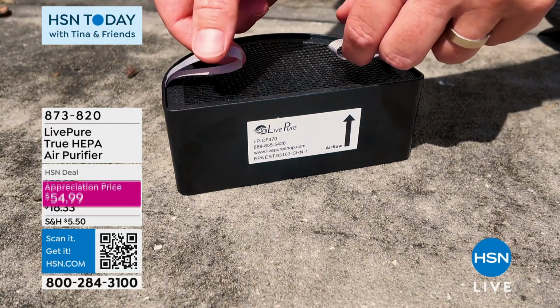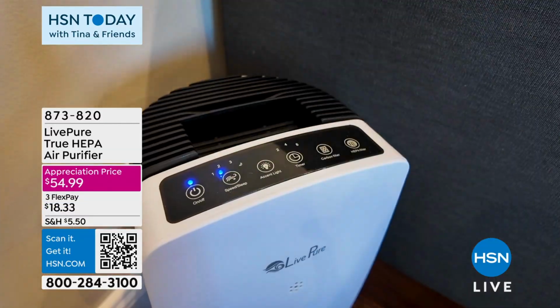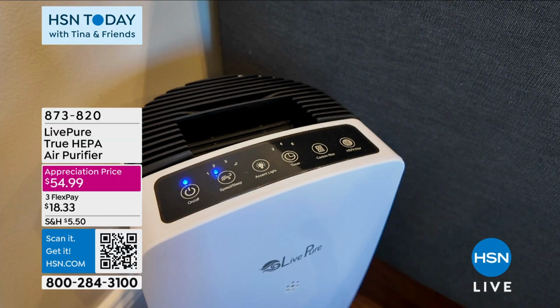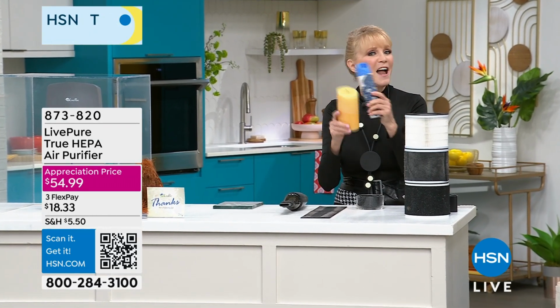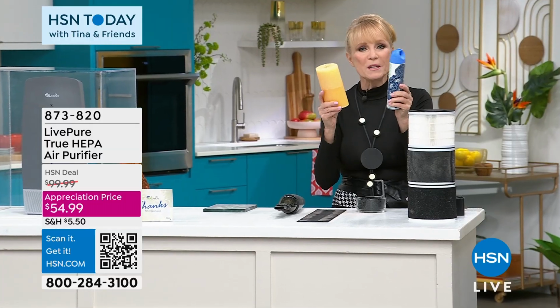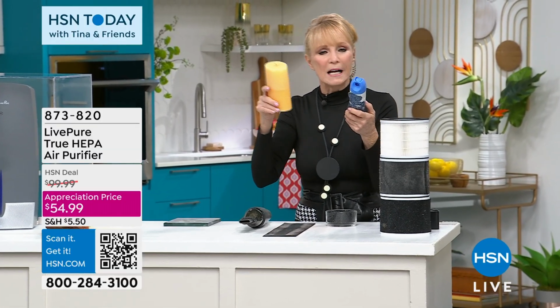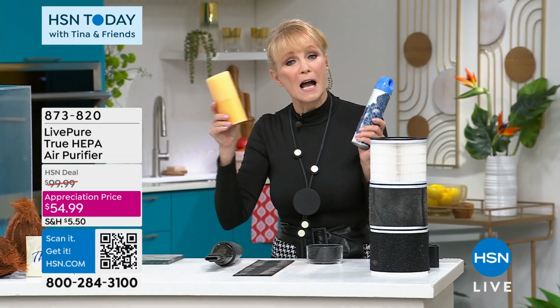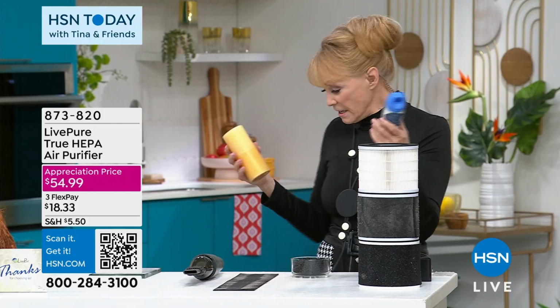Now, I would venture to say if you were buying sprays and candles over the course of a year, you could spend more than the cost of this unit today, and you'd only be covering up, not removing. So stop doing these, and here's a funny thing. These are called VOCs, volatile organic compounds. Guess what an air purifier takes out of the air? Volatile organic compounds. So don't do these. You're actually putting chemicals in the air, and LivePure is removing them. You make them work twice as hard.